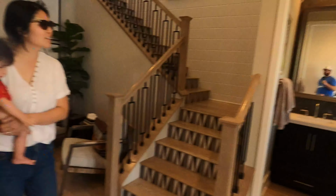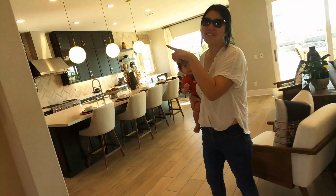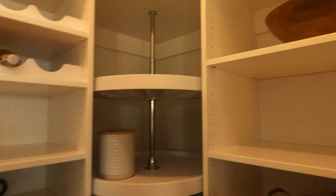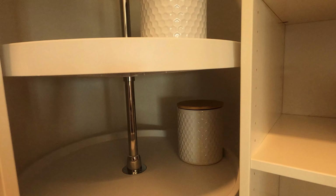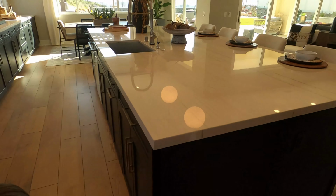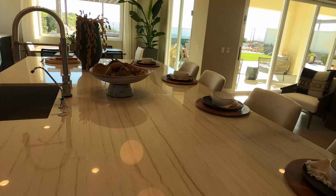Oh, this is the suite. All right, so now we're checking out. Ooh, this is the garage? This is the room where you can hang your bags and your coats and your shoes. That's really cool. This one has a lazy Susan. I know, you like those. Pantry. Oh, this is big, tall ceilings. Apple. What happened? Pantry. This is a pretty cool thing. Look at these big, wide islands. This is good, you put the sharp objects. Clean, yeah.